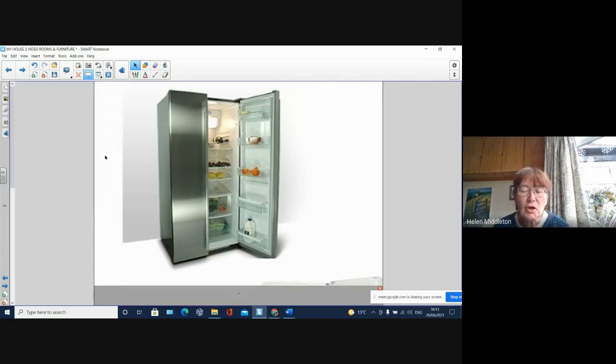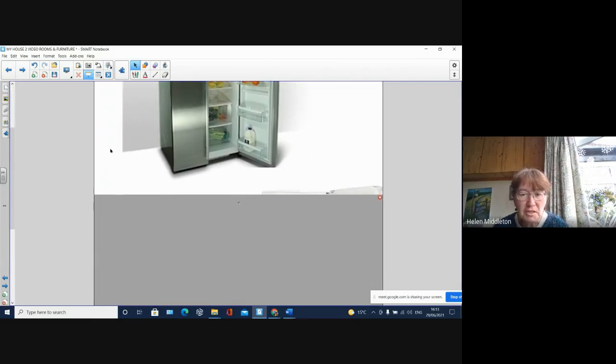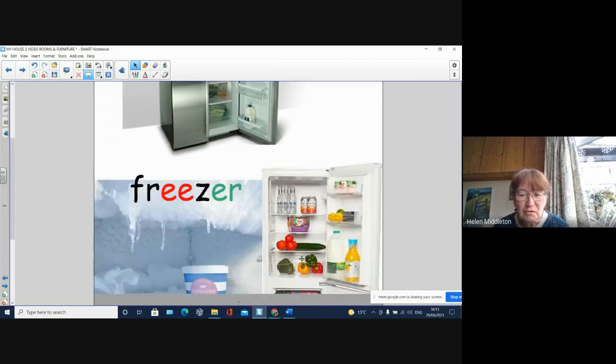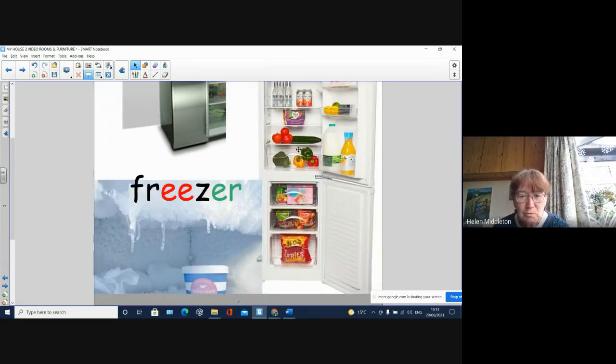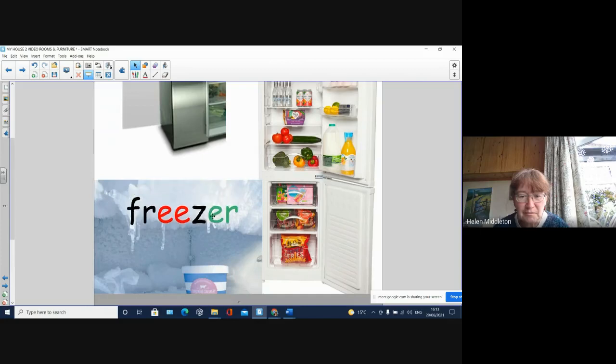Fridge. In the fridge, sometimes you have another part, another part which is very cold. The freezer. So you might have a fridge freezer. Cold. Fridge freezer.